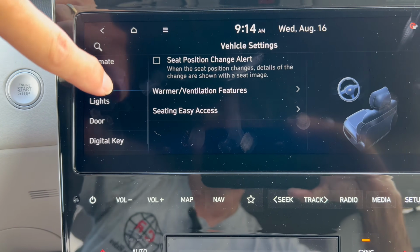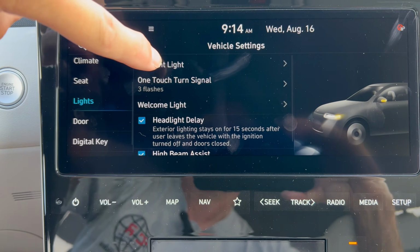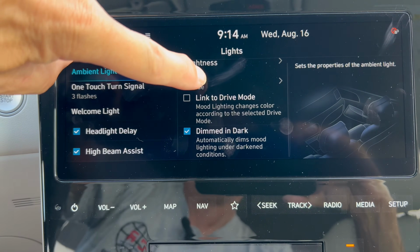So a lot of nice little deals on this Tucson Limited. And we also have the ambient lighting. And we can go into that.